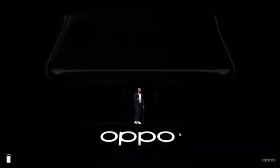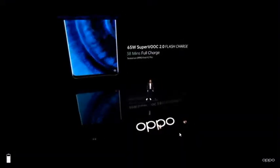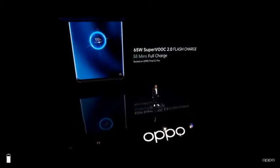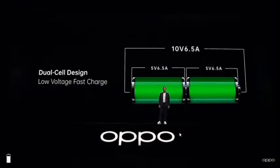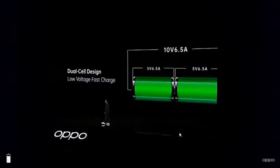With a peak power performance of 65 watts, SuperVOOC 2.0 can charge the Find X2 Pro's huge 4,260 mAh battery in just 38 minutes. SuperVOOC 2.0 uses an innovative bi-cell battery design to deliver maximum charging power of 65 watts. This means you can use your phone and charge it at the same time.